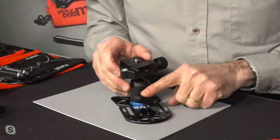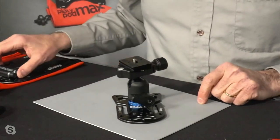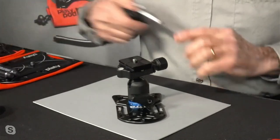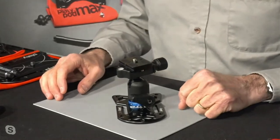Dr. T, that actually goes for everything you're showing, whether you're using the spiked feet or the rubber feet or the straps, whatever you're using with the Platypod and all these accessories we're talking about, everything is hand tightened. Then it's really, really solid when you hand tighten it, and then you can loosen it by hand. You don't need tools.